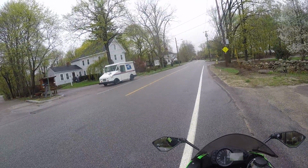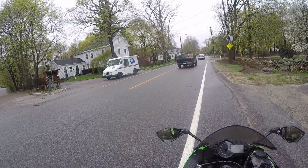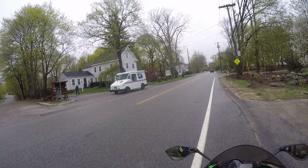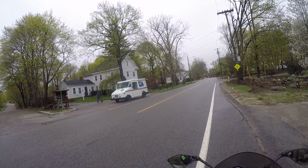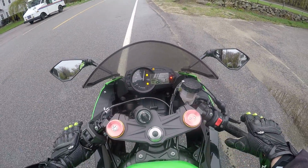Alright guys, I just passed this post office truck and I don't see a license plate on the front or the back. That's really strange. Huh. I'll show you. There's nothing on the back either.